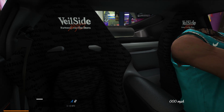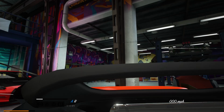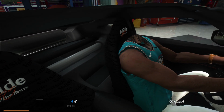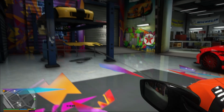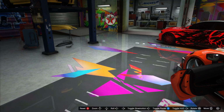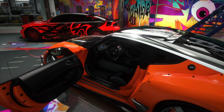I gotta get good solid lighting. It's looking good on my OBS recording, but I think this is actually in my game that I'm actually seeing problems with. But it's also on the headrest, stitched in orange as well. Fortune favors the brave. That's their motto. And also, let me get out the car real quick so I can show you guys another detail. And this is also my favorite part. This is my third favorite part actually.